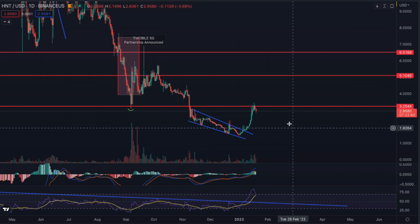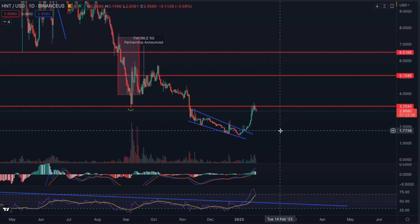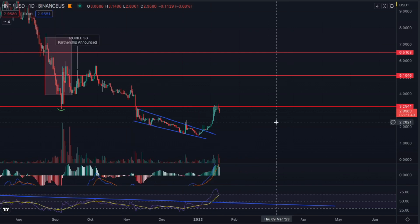I think we certainly should expect to at least retest this level. We might not make it all the way down there. We might make it even lower and make a new low, but it's impossible to tell right now. All we can do is wait and see.